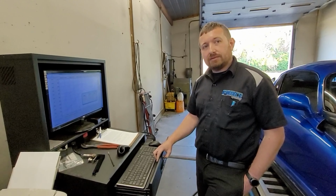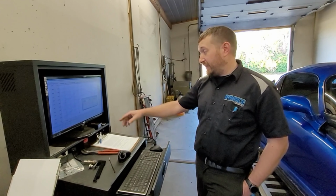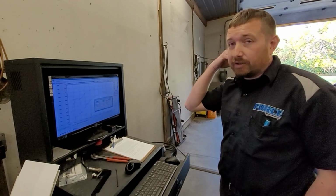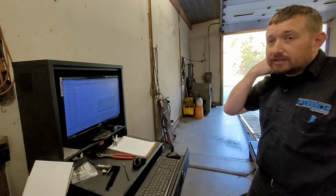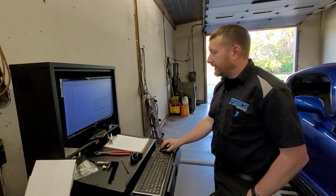It might have some head porting. I mean, it's got the exhaust and stuff like that. So I mean, if it's 490 torque at the flywheel stock, it's probably made a lot more torque, like 100 foot-pounds more than stock. It's made a lot more torque for sure. Yeah, I think we made some good gains.